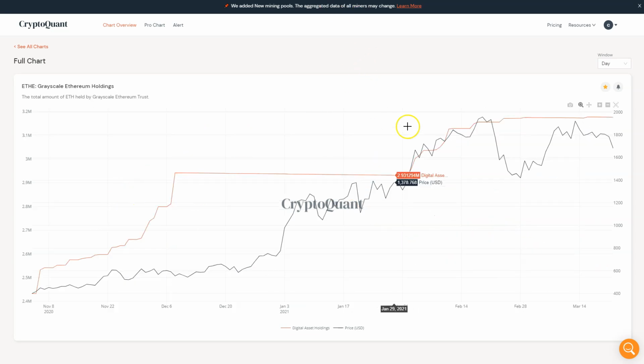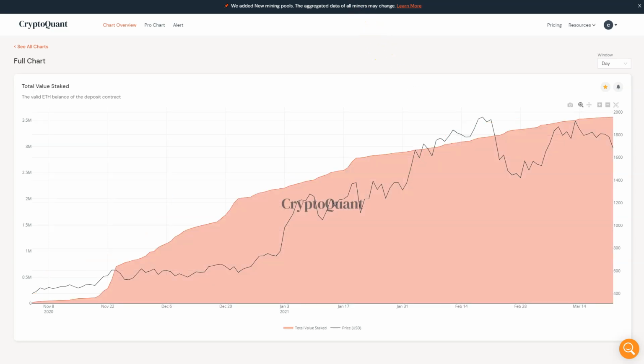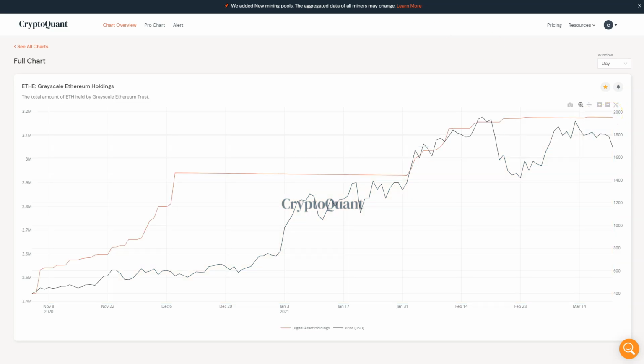Obviously, the Grayscale ETH fund has continued to absorb ETH. The ETH 2.0 contract has continued to absorb ETH. So all that represents outflows into anything that's not an exchange. An exchange is just used to sell coins. Just think of it like that, because that's how it happens. Here's that ETH 2.0 contract, 3.56 million there.